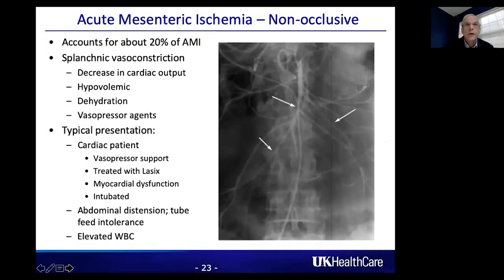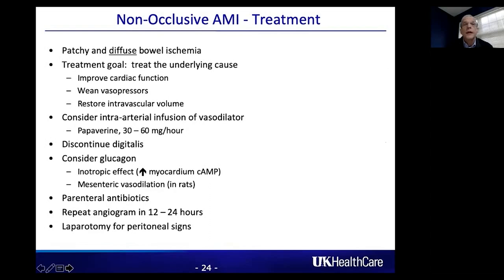The CT surgeons have dried them out with Lasix. Their heart doesn't work well and they're intubated, so they can't really tell you that they're having abdominal pain. And we get called when there's an issue that their abdomen is tense, they're distended, and they're not tolerating their tube feeds anymore. These patients often will have an elevated white blood cell count because this has been brewing for a while before it becomes apparent. This is a diffuse process. So if you operate on them, their bowel has patchy, diffuse ischemia.